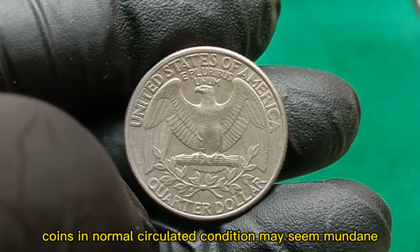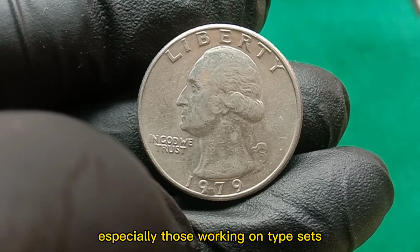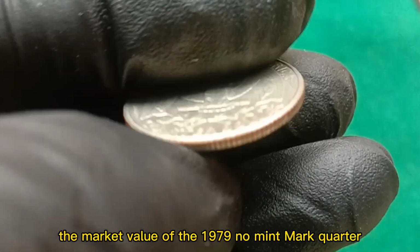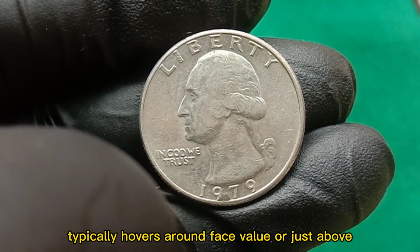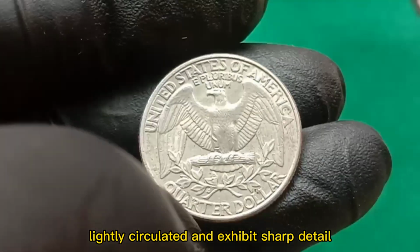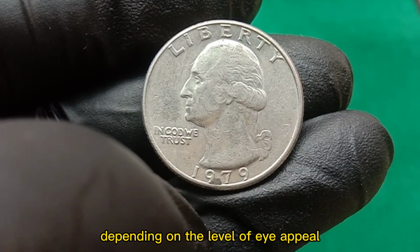Coins in normal circulated condition may seem mundane, but even these have value to certain collectors, especially those working on typesets, birth year collections, or transition year studies. The market value of the 1979 no-mint mark quarter in normal condition typically hovers around face value, or just above. However, pieces that are clean, lightly circulated, and exhibit sharp detail can bring prices between $2 to $8, depending on the level of eye appeal.